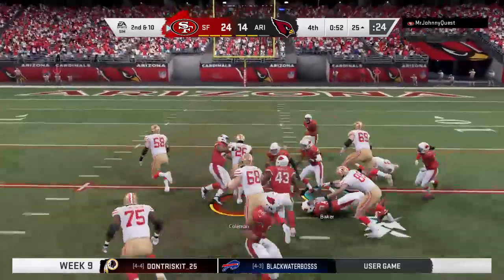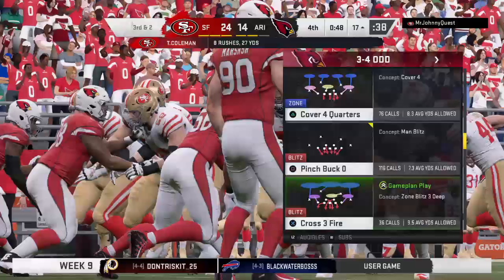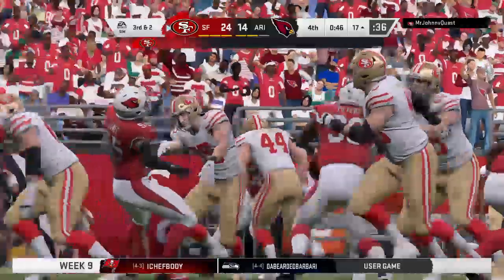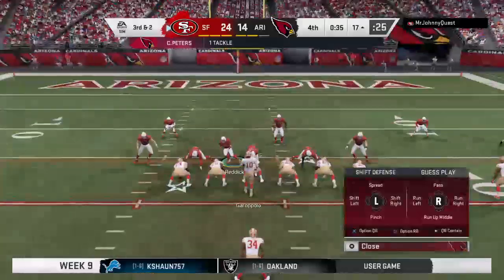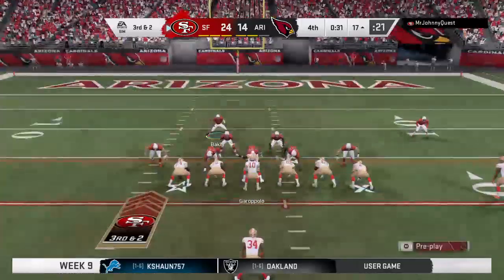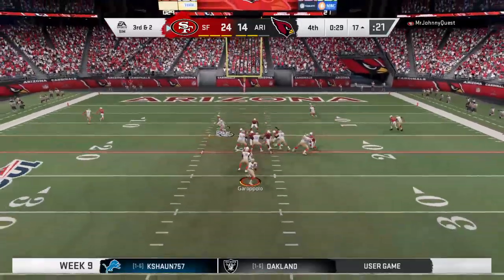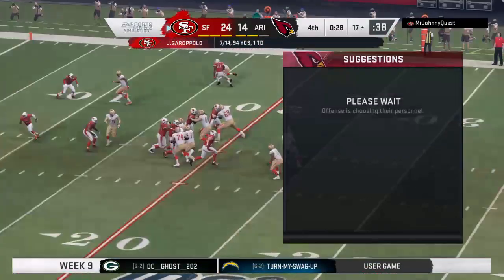This is Coleman. And he's going to take this down to about the 17. A nice job to get 8 there after the incompletion, and now they'll look at a 3rd and 2 coming up. The Niners on 3rd down. They've struggled to the tune of 2 for 8 so far. This time they face a 3rd and 2. Now Garoppolo. And that is incomplete.